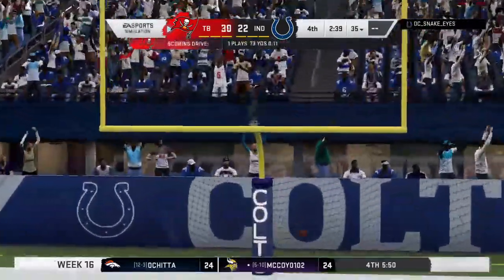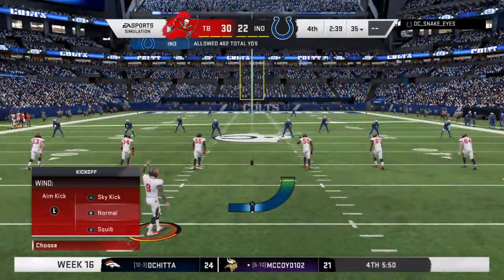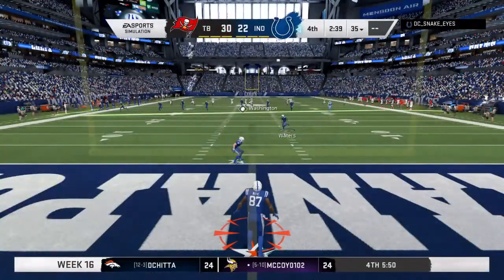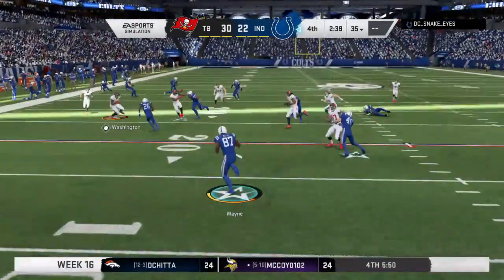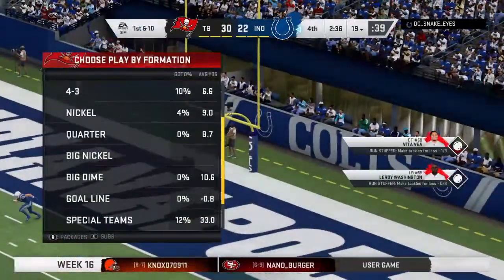So what was already a game to remember becomes even more so as that touchdown run, a lengthy one, takes him over 200 yards now for the game. And I love the fact that to get over 200, it took a pretty good sprint, didn't it? I mean, a lot of times you get 1 or 2 yards and oh, he's over 200 yards. But that really put an exclamation point on the game he's having. Fantastic. A lot of fun to watch.